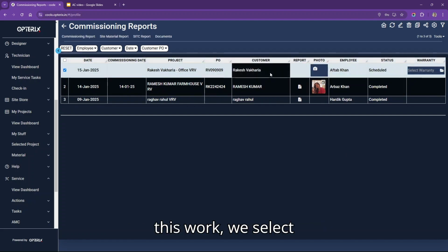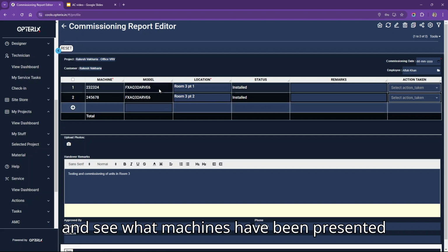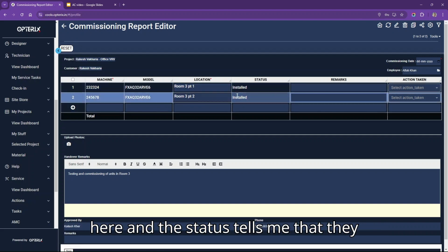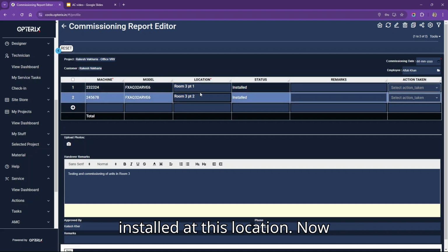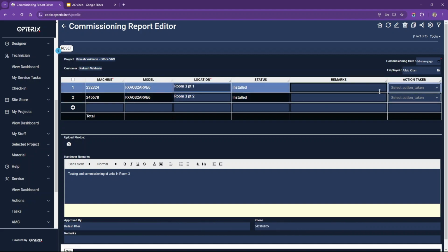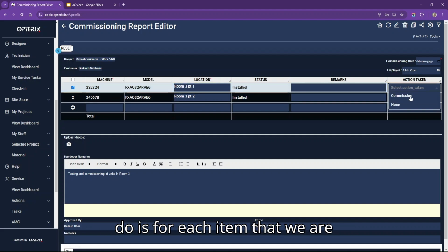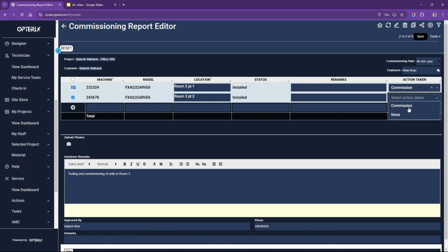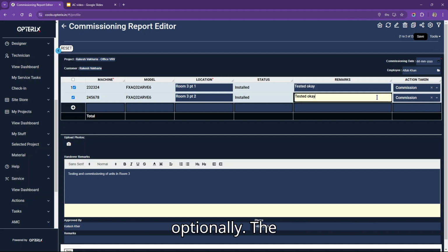To finish this work, we select a report and then go into it and see what machines have been presented here, and the status tells me that they have been installed and they have been installed at this location. Now, for completing this activity, what we do is for each item that we are commissioning, we mark it as commissioned. We can enter remarks here optionally.